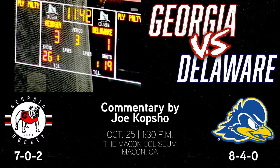Close one there. The Dogs threatening on that. That was a great look, but DeRoche stands tall. Dogs will win the offensive zone draw. They'll get it back to the point. Walking in is Gannon. He's looking for a shot. Instead, he'll walk all the way behind the net.